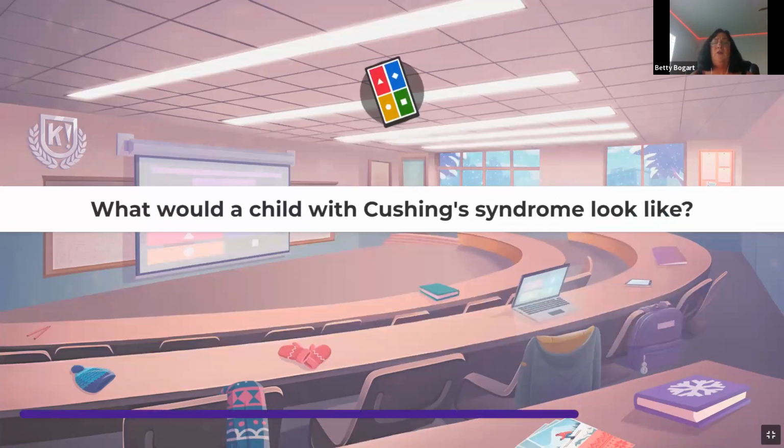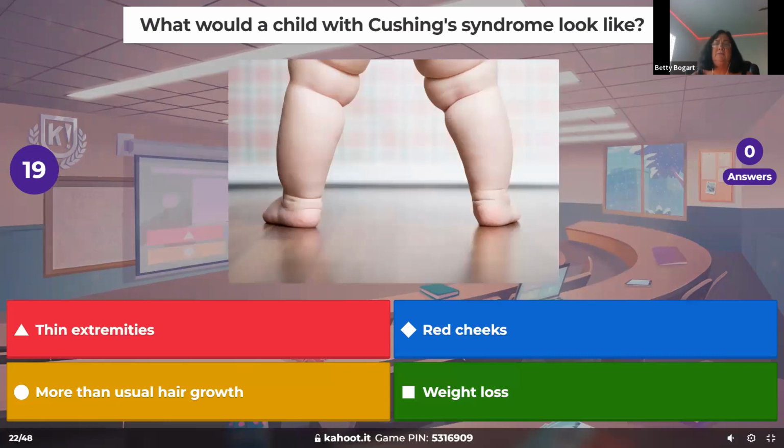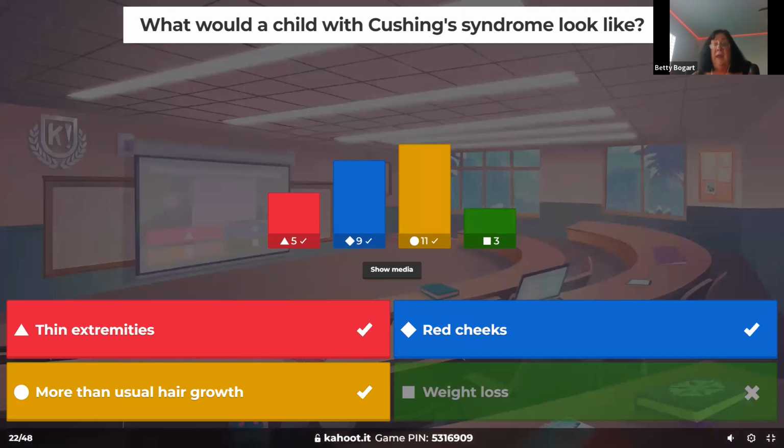What would a child with Cushing syndrome look like? Cushing syndrome, adrenal. It's due to too much steroids. Usually the doctor prescribes them for a condition, gives too much, too long. And it even happens in children, and you gain weight on it. You know, I think I gained 40 pounds on it. I look like the Pillsbury Doughgirl. I mean, a big, just round.